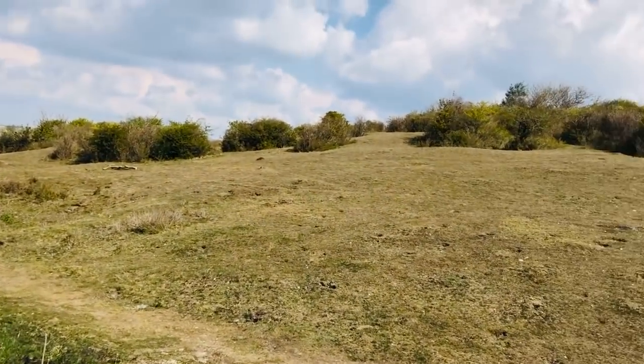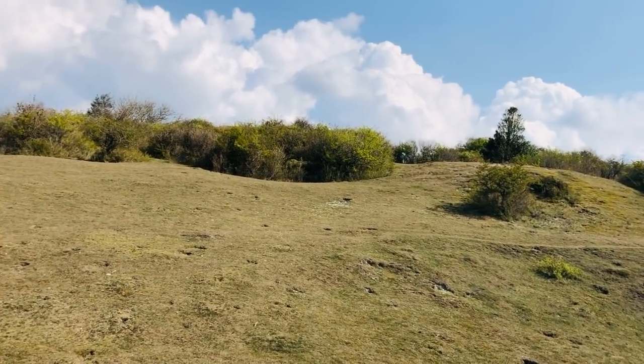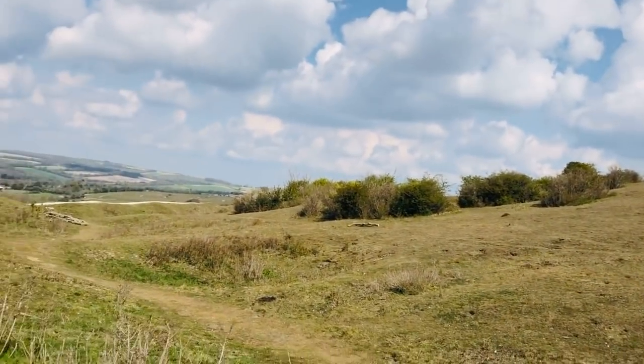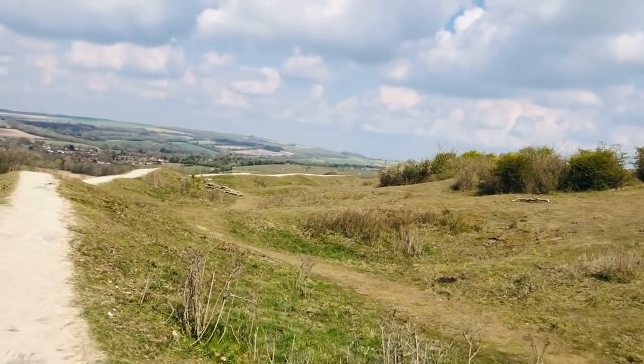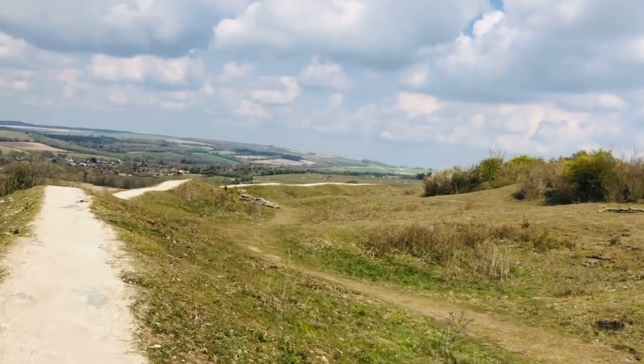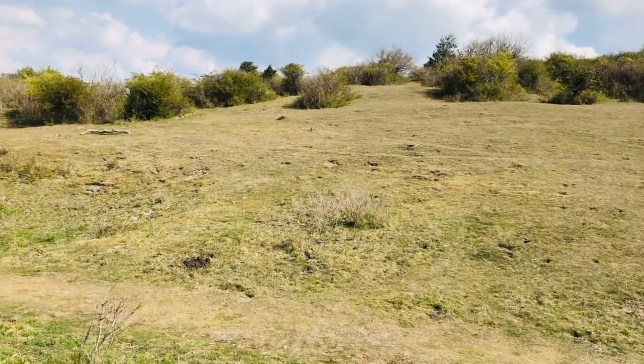You see the bumpy areas there, the way the land is, those dips where the tree and scrub has grown, those are the old flint mines. And the last visualization ASMR I did up here, I actually sat in one of those over there.